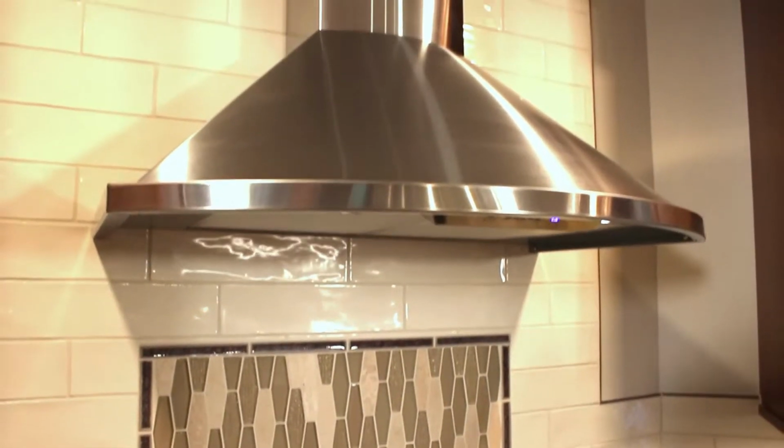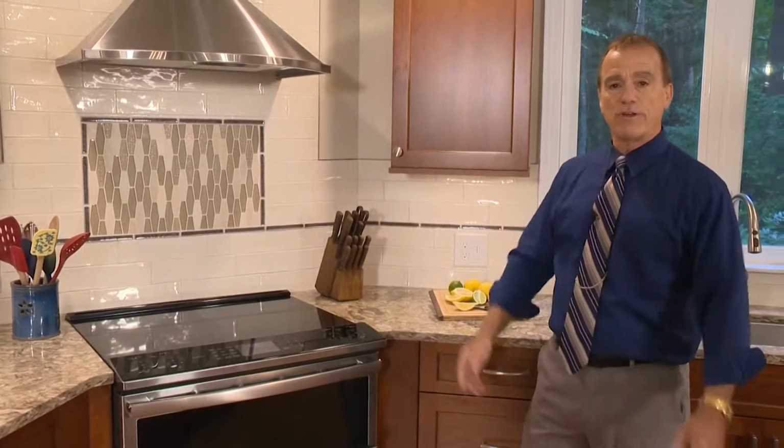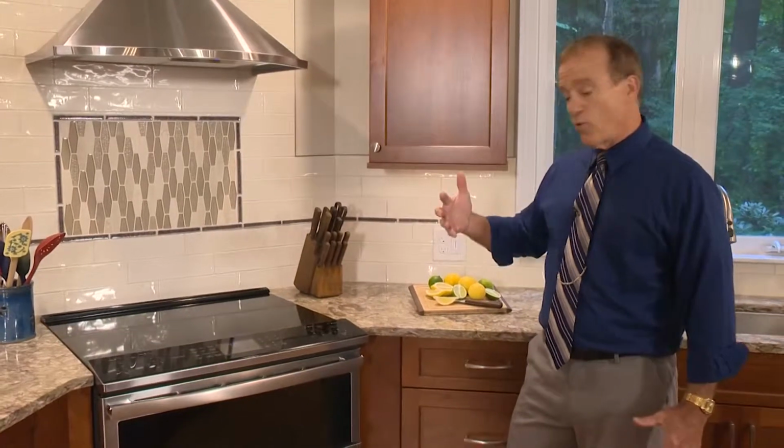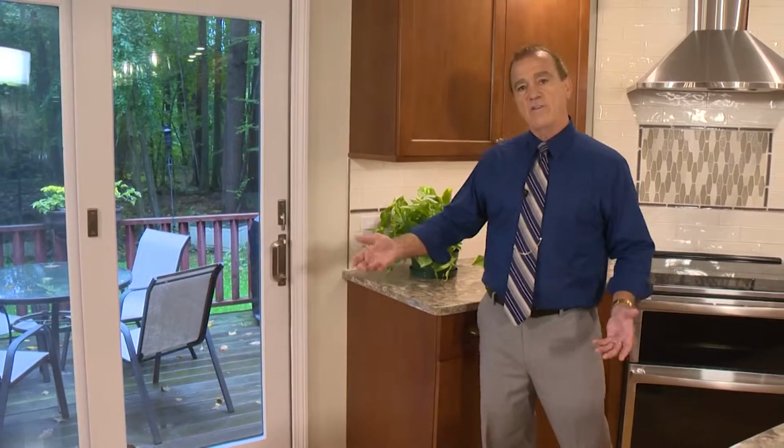The beautiful hood with the subway tile behind it really ties the whole thing together beautifully and works great as well. So I think this part of the kitchen is absolutely awesome. Moving forward from there was a door over here, but it was a much smaller door, and it was a swing door as opposed to having this slider. This enables the homeowner free access to come in and out of the deck, get from the grill back into the sink, and just creates an awesome opportunity for entertaining.